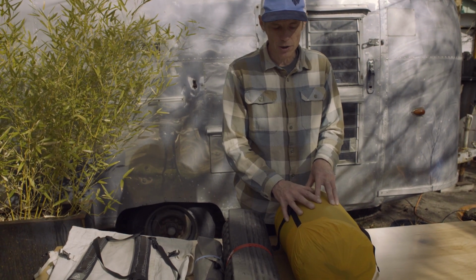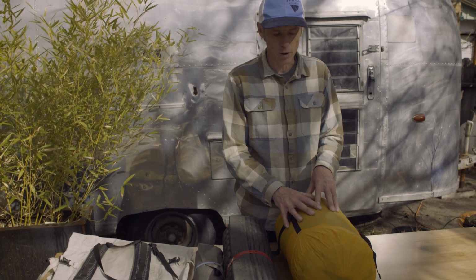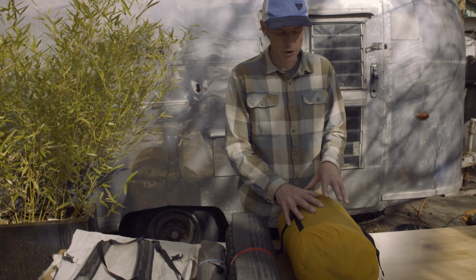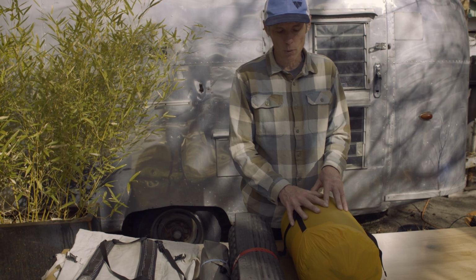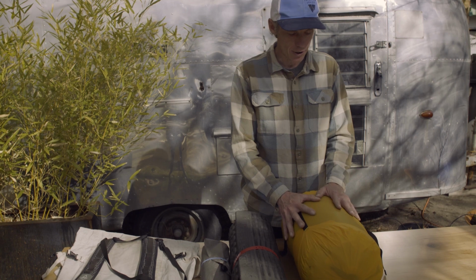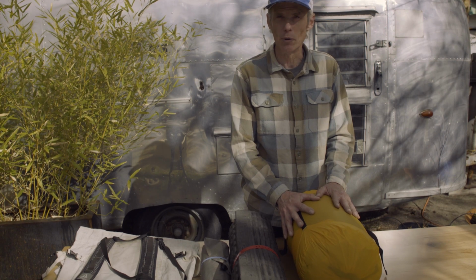There also are some excellent sleeping bags like in the 15 below category from Feathered Friends and Western Mountaineering. So if you're somebody who sleeps quite warm, particularly if you have a late season trip, you might be able to get away with a really high quality 15 degree below bag. But I think this 20 degree below bag is a good place to start for most people.